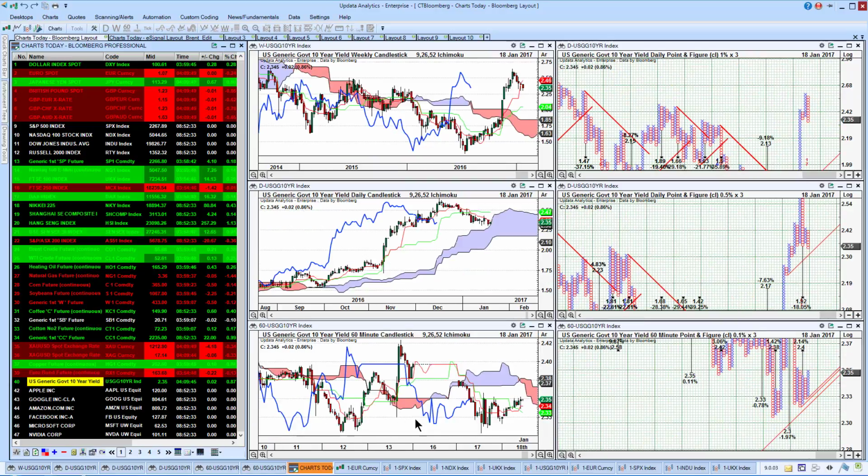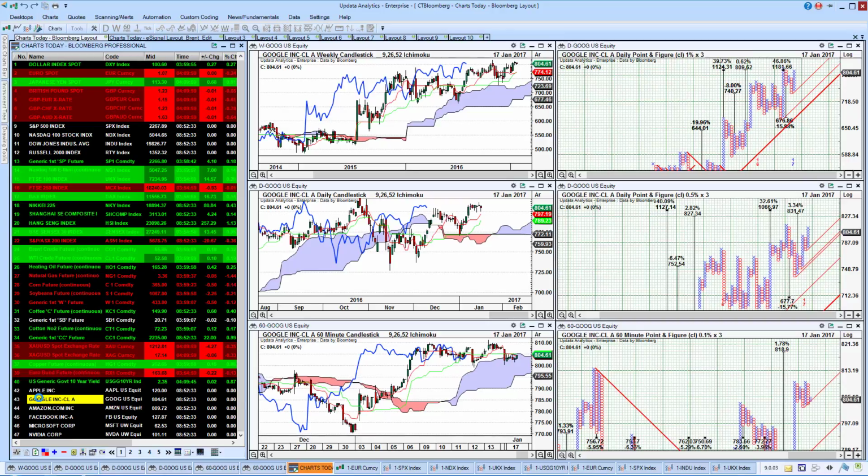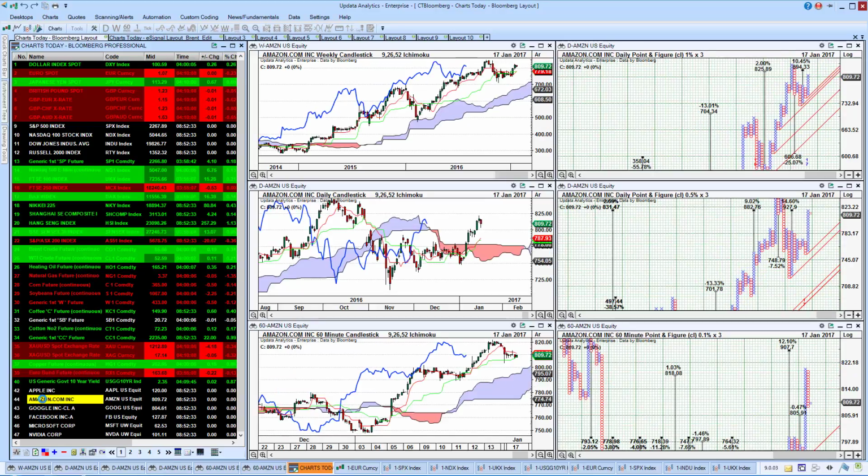Treasury yield on the 10-year still just bearish below the cloud, but the long-term position is still pretty good. Taking a look at tech. We see Apple is above the cloud on all three time frames. We see the same for Google. It's got an upside target of nearly 2% on that chart. We see the same for Amazon. Again, 12% upside in the short-term chart, bullish on all three time frames.